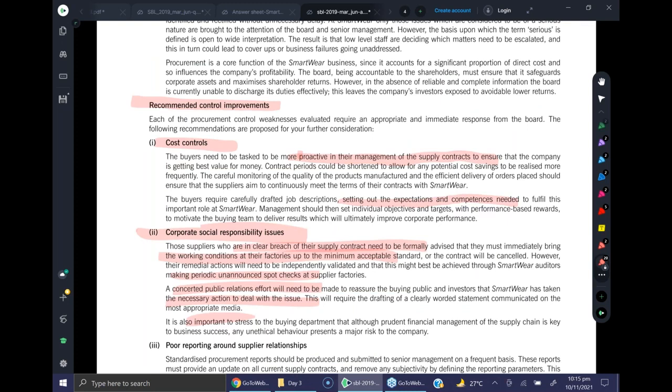The examiner says those suppliers who are in clear breach of their supply contract need to be formally advised that they must immediately bring the working conditions of factories up to minimum acceptable standards, or the contract will be cancelled. So it's a threat to the supplier. If they don't keep up with the working conditions promised, their contract will be cancelled. I think this point was highlighted by Elena. Elena, was your point telling the same thing? That we should be talking to the supplier, and if they do not keep up with our suggestion or advice, we should end up not working with them.